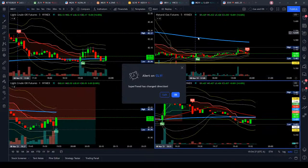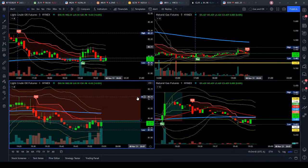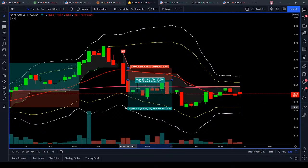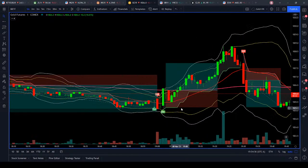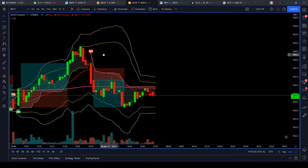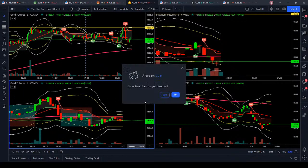Crude. Crude is just an attention hog. So as we can see, gold would have given us 15, 16, that would give us 16, that would give us 16. So there have been plays tonight that I haven't taken.